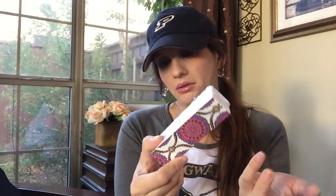But this is new. I've never really seen it before. And it says it's a clothespin memo holder.